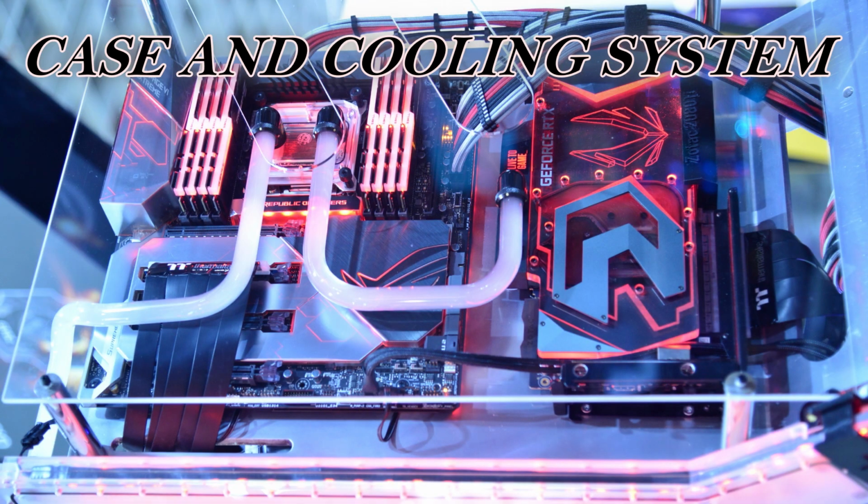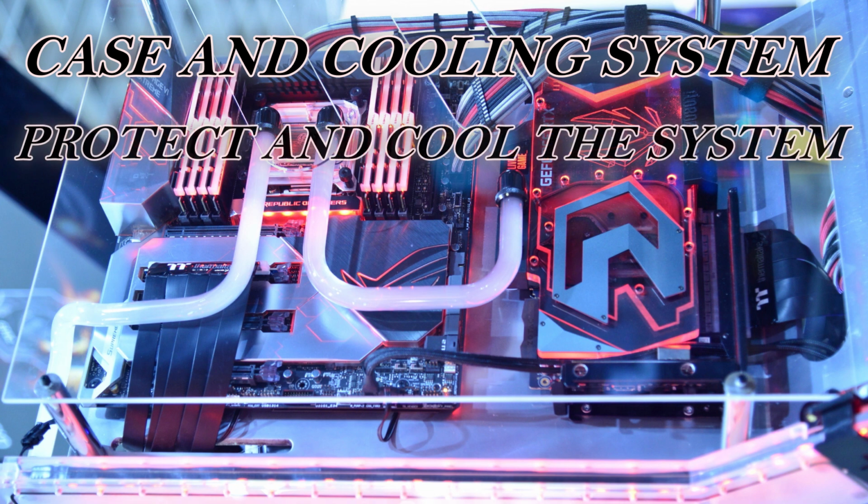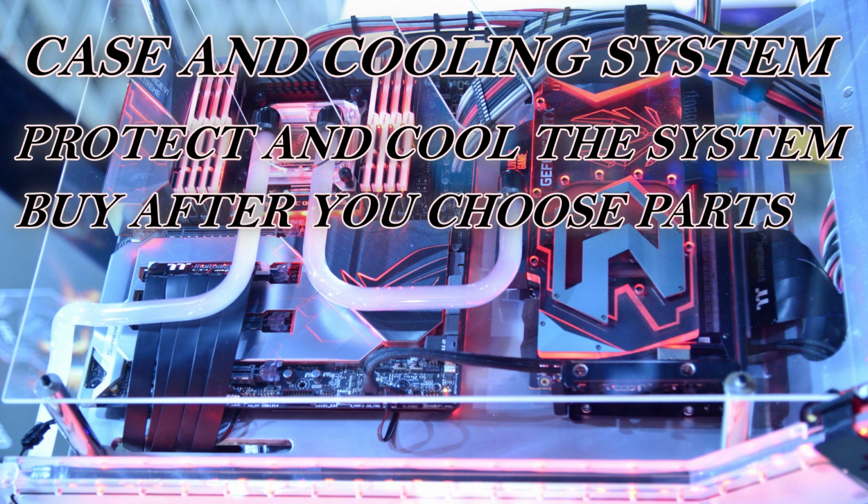And there's a reason I left this for last, and that is because you choose the case and the cooling system after you have chosen the parts, and the reason is simple, because the case and the cooling system are there just to protect and cool the system, nothing else. And you cannot decide the size of the case if you don't know how big the PC parts are, and you cannot decide what case you want because depending on the system you might want more or less airflow.